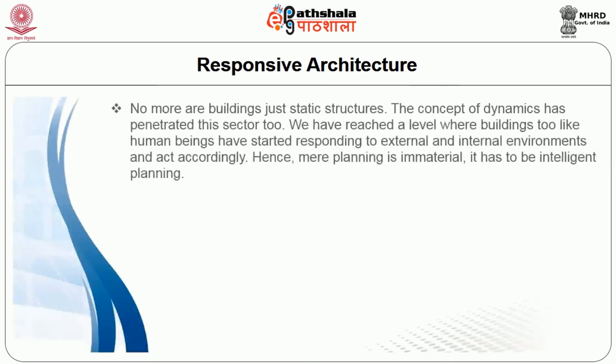No more are buildings just static structures. The concept of dynamics has penetrated this sector too. We have reached a level where buildings too, like human beings, have started responding to external and internal environments and act accordingly. Hence, mere planning is immaterial. It has to be intelligent planning.